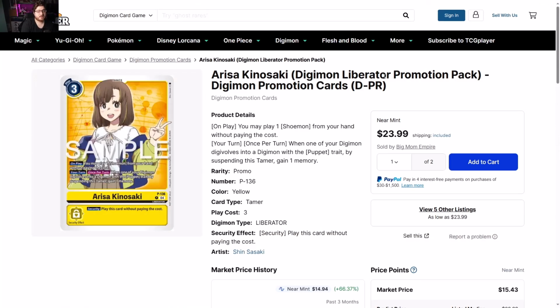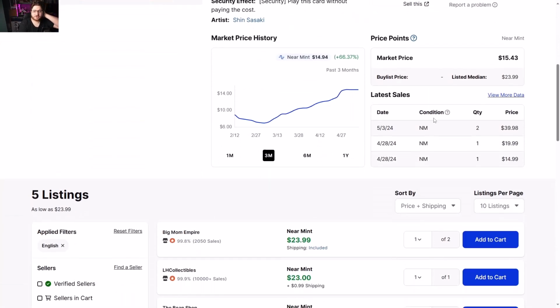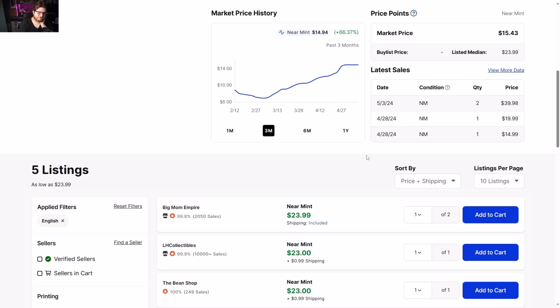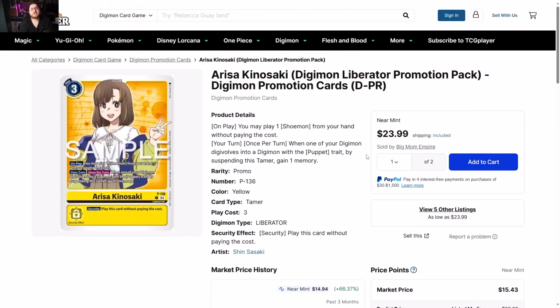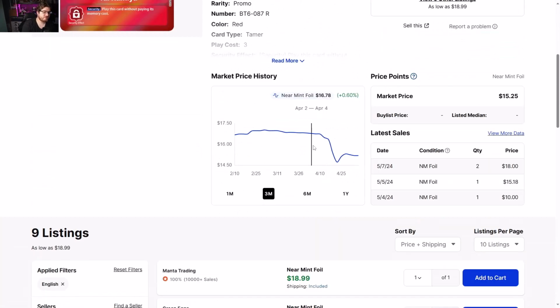Ariza, Digimon Liberator promotional pack. This card here is $23 and still climbing. Somebody bought them for $40 a pop. Not worth it. Just wait for later this month when they start flooding in. This should knock some of these down just a tad bit. Europe side, nothing.